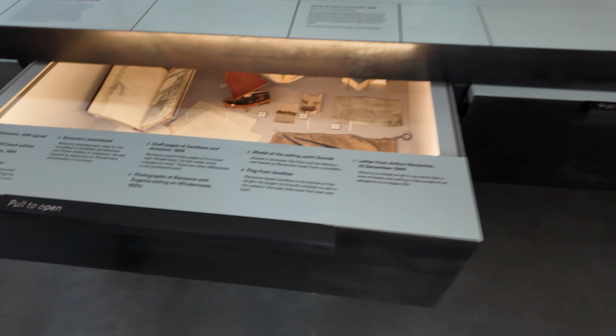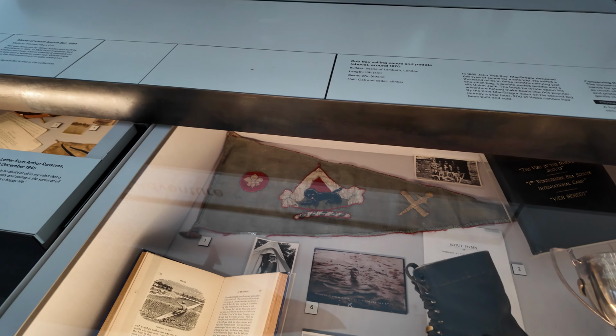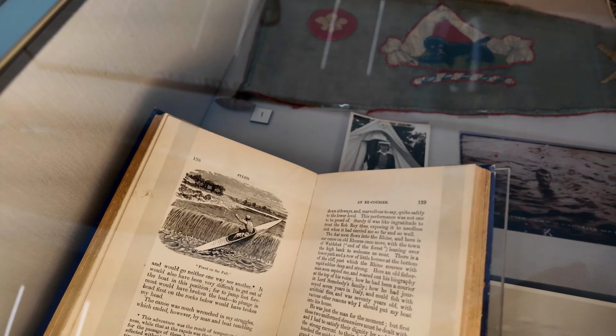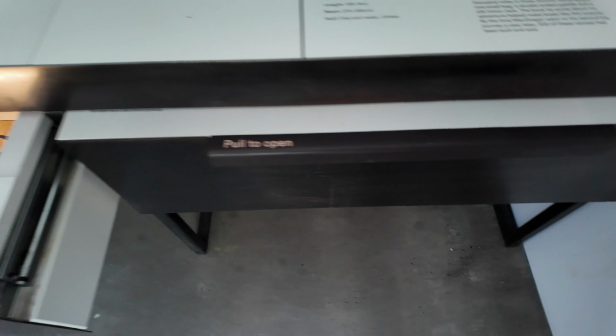Signed first edition. What's this one? Oh, that's quite stiff, these drawers. Some ice skates in there. Must have been colder in those days.